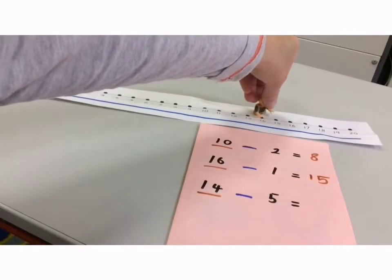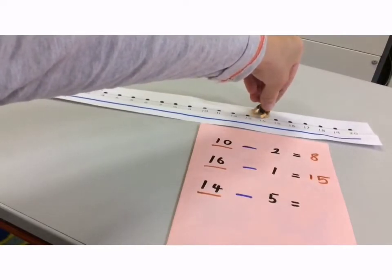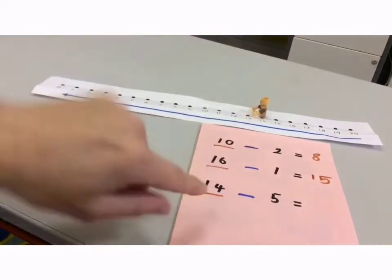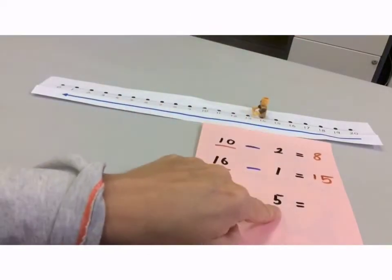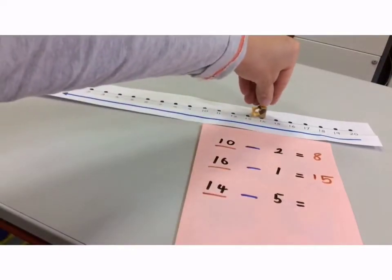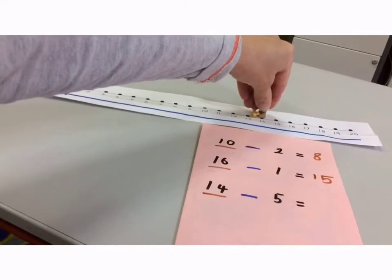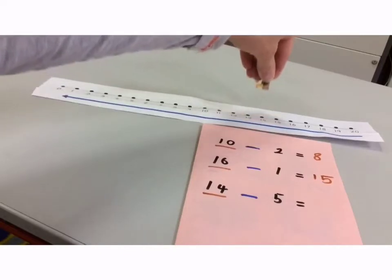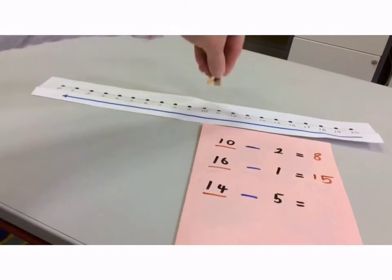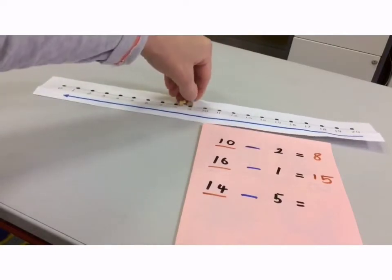Just be careful because we don't want to move his number. He has to move round really slowly. He's still on 14, isn't he? Yes, he's still there. So 14, take away 5 little jumps. Remember, don't count before you jump. If you want to, you can slam down your person, which will make a noise, and that shows you you're ready to count. 1, 2, 3, 4, 5.